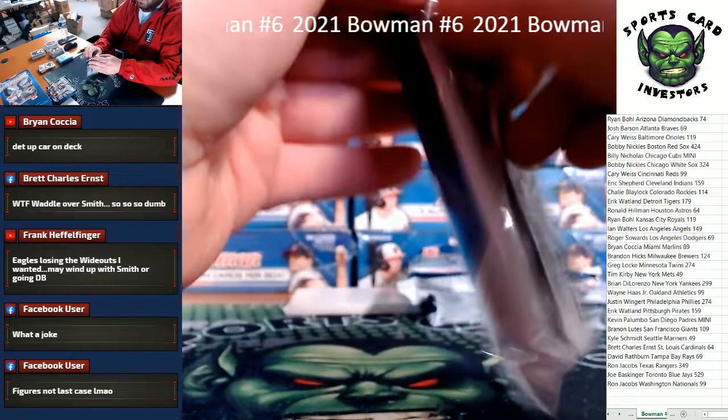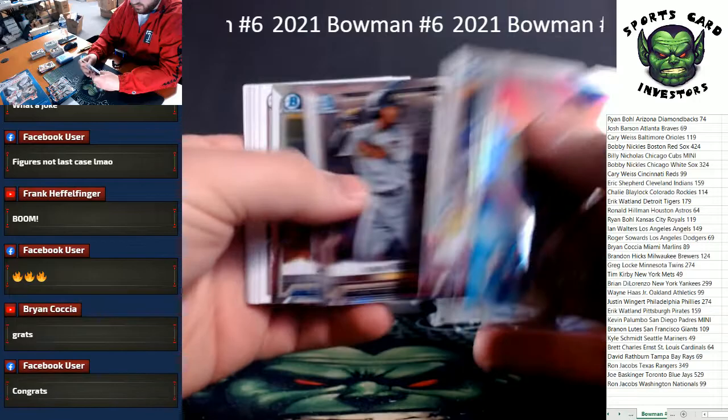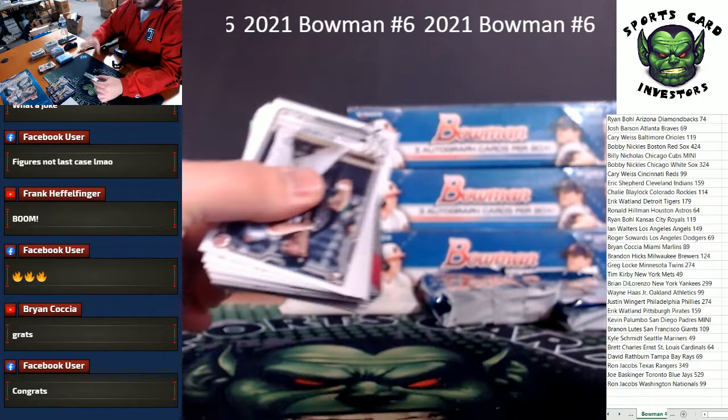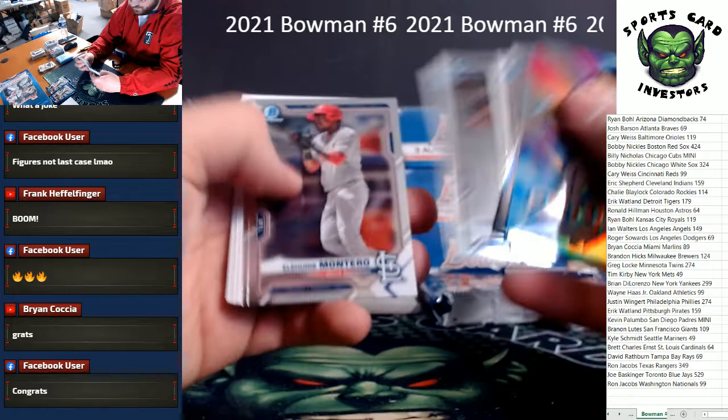I knew we were due for something. We had to be. Mick Abel, Mike Trout, Mick Abel again. Nicky Maton paper. Yeah, that's the refractor, so that'll be numbered to 499, I believe, once that gets fulfilled. Max Meyer, Sixto Sanchez, Nate Pearson. Austin Martin paper for the Blue Jays.